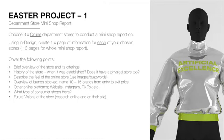Describe the feel of the online store using images like a little mood board and some buzzwords. 3 to 5 images is fine. Give an overview of some of the brands stocked. Obviously, lots of these online department stores have hundreds and often sometimes thousands of brands. So maybe just name 10 to 15 of those brands, giving a cross selection from entry to exit price, some luxury and so on and so forth.